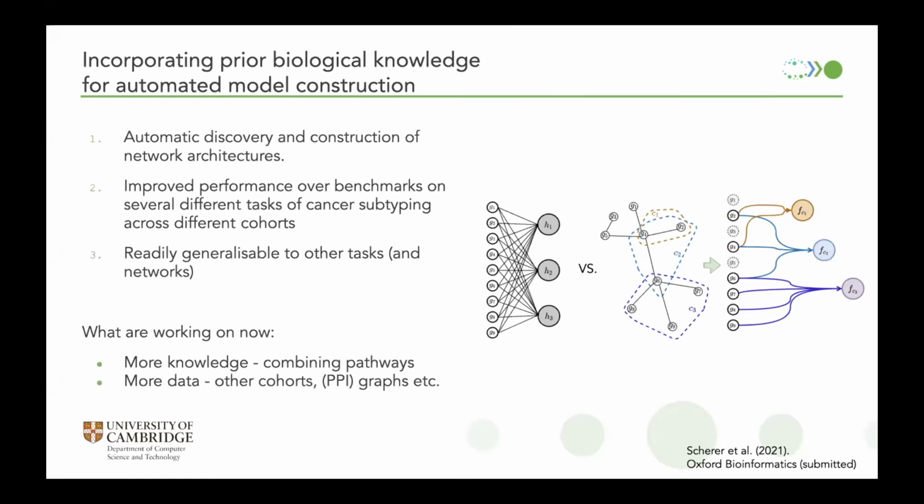So instead of using the topology of the PPI networks as a constraint in terms of feature selection, we use it towards designing or learning the computational graph of these predictive models. And we found out that this approach indeed leads to better performance when compared to other benchmarks such as fully connected neural networks or even randomly connected neural networks. It's readily generalizable to other tasks. So when we design these computational graphs, they don't need to be specific to a particular cancer predictive task, but can be generalized to different ones. So this proves to be a promising avenue.